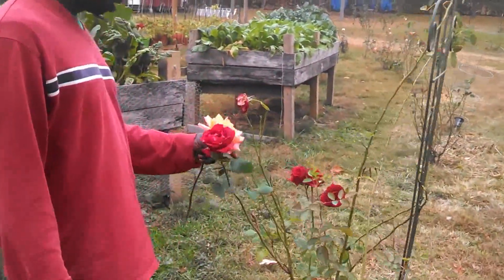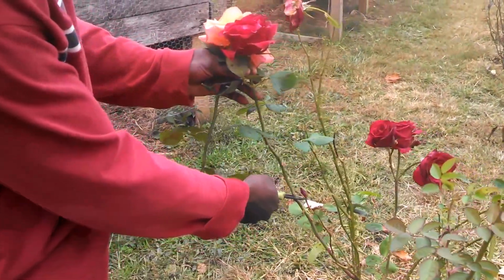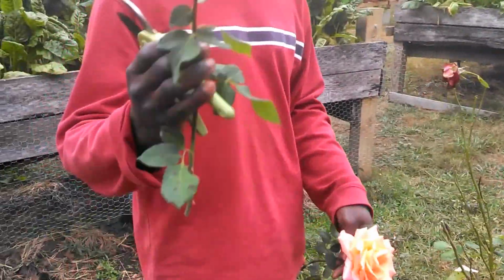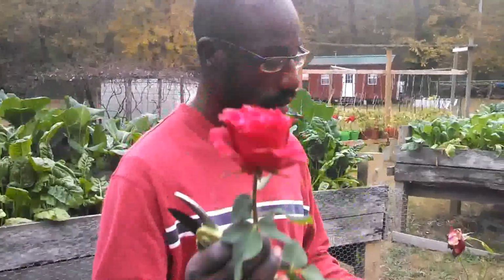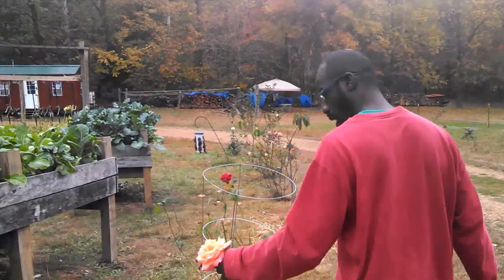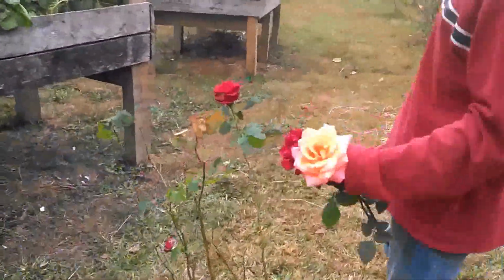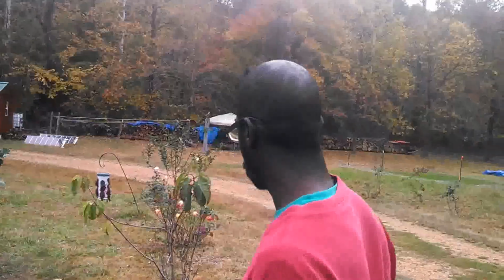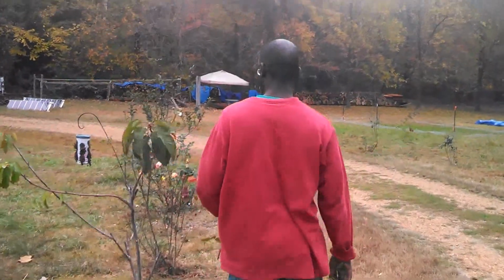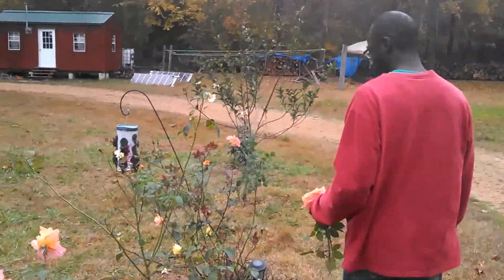And here's a red rose. And this is, again, a long stem rose. Look at that. Isn't that beautiful? And the fragrance. It's beautiful. Smells like candy. Some other yellow roses, they're dying back, but there are certain rose plants that I did plant that did not make it. But that's just the nature of roses. Not all of them are going to make it.